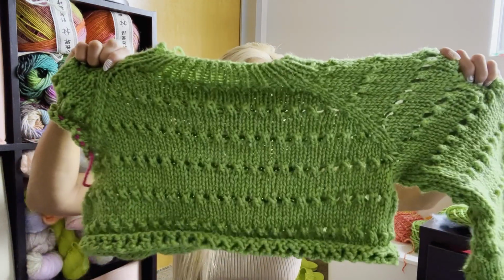And so I already started a second one just to kind of see what it would be like with other yarns, and I think I'm gonna hold a strand of DK weight yarn with 4 strands of mohair, so it's gonna be really fuzzy. I don't know how it's gonna turn out, but I'm really excited to try it. But first I have to finish this one. So I already have plans for the second one, but I gotta finish this one first.